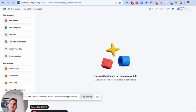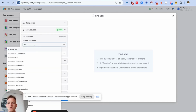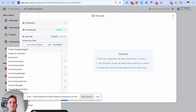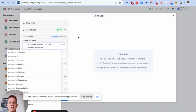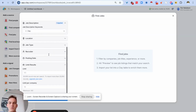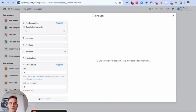Inside of a normal Clay table, all you're going to do is click on, where is it? Find jobs over here on the left side of the screen. And then at that moment, you can just type in any sort of role that you're looking for. So let's say go-to-market engineer, or you can do sales, business development, whatever. And the key thing that you're looking for, if you click on job description, is the keyword to be Clay, right? Now, what you're going to do straight after is limit it to one job per company. We'll look for 50 jobs. We'll click on preview jobs here as well.